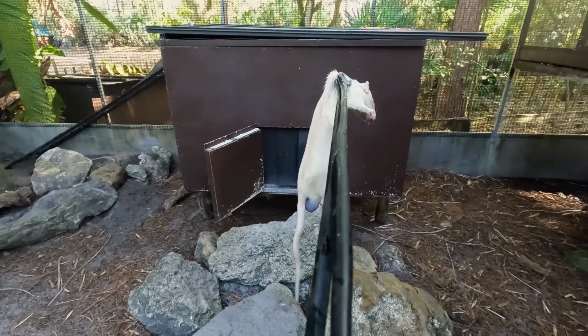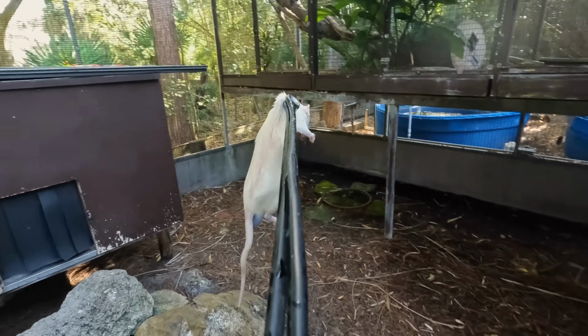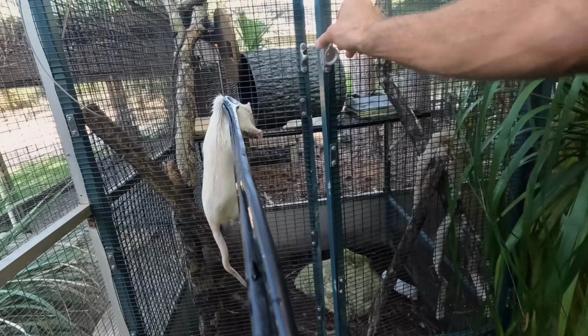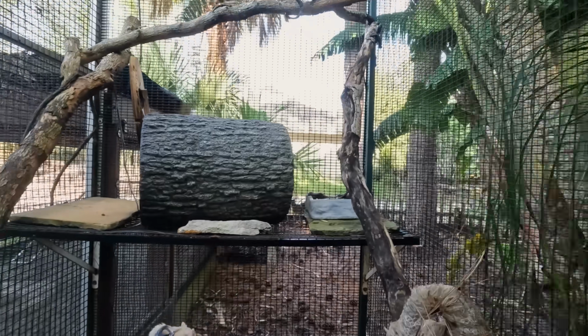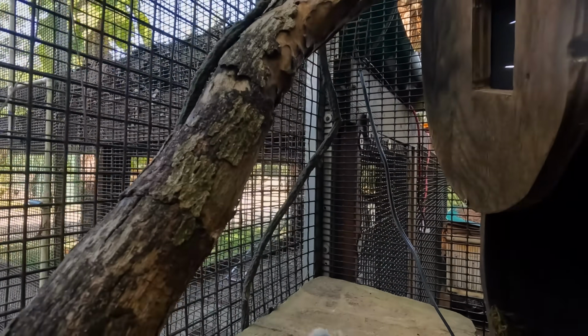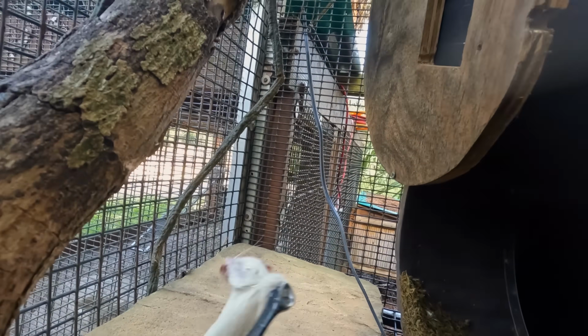Just put you guys back here again. All right, well, I shut this door, and then we head on over to Colin. Let's see if he's interested in eating a rat. This is a nice size rat. I like to just kind of move him around. There he is. His tongue's flicking.